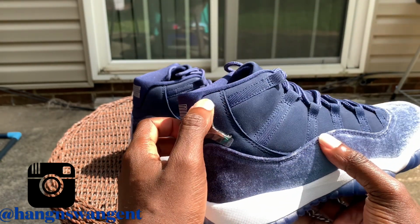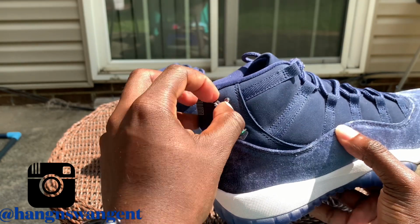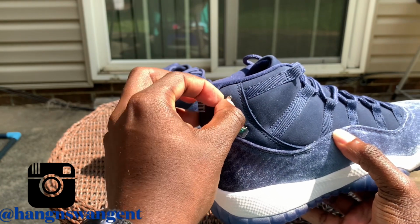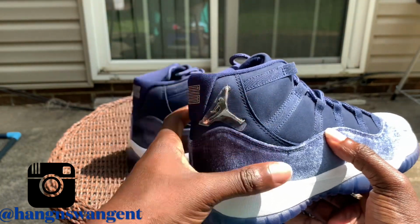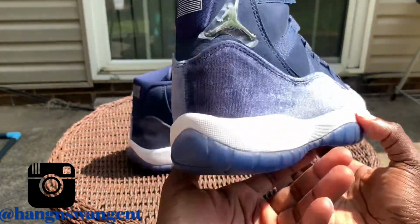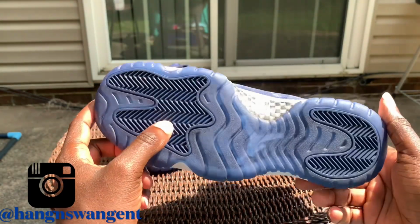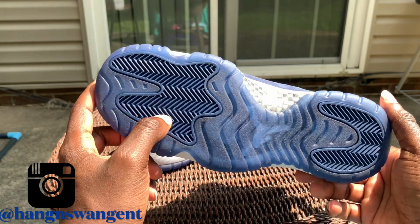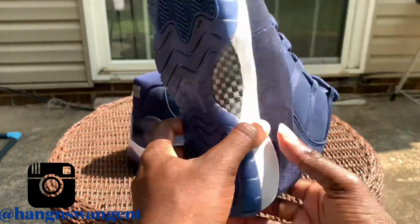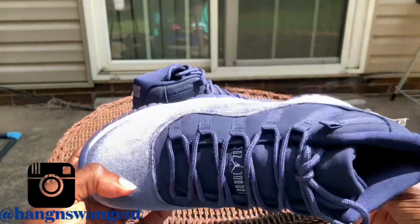Then you got your Jumpman. I don't know if it's plastic or kind of feel like real metal, but I'm gonna say it's plastic though. Then you got that white midsole. And let's check out the bottom. Ooh, yeah, that icy blue bottom, translucent. You can see that Jumpman up in there with that real carbon fiber.